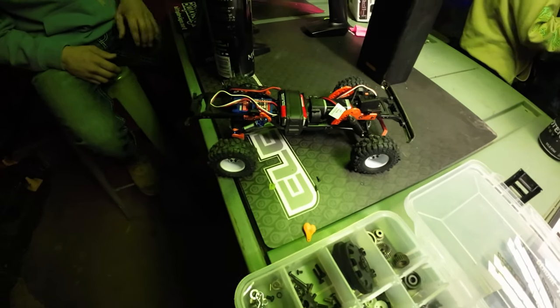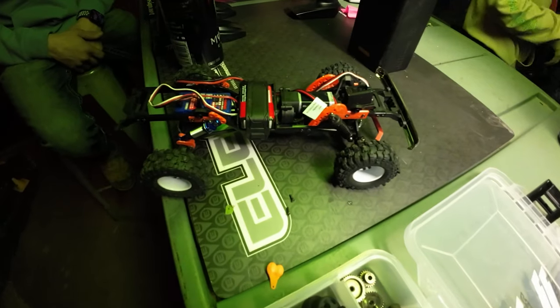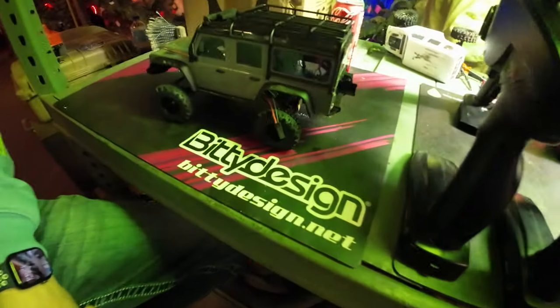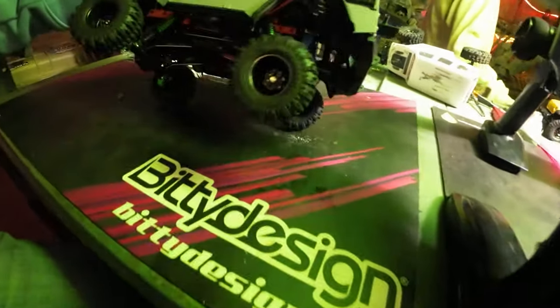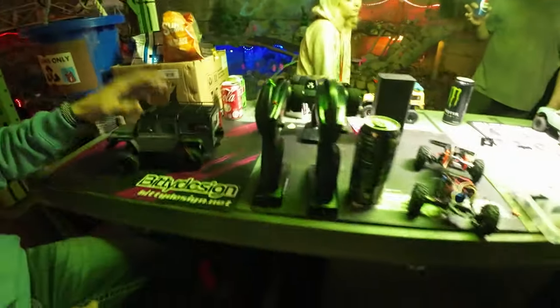TRX4M here. Yeah, looks like he got it all modded out. If you do all four, your motor. Good luck, man. I got the same thing, a Defender. I'm talking to Melissa about it too. Not too fancy, just colors. Gotcha. Good luck.